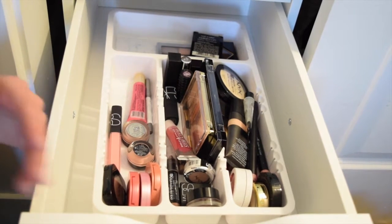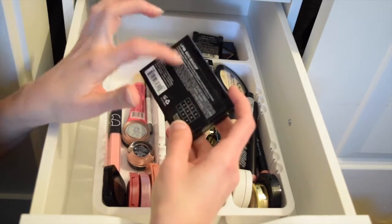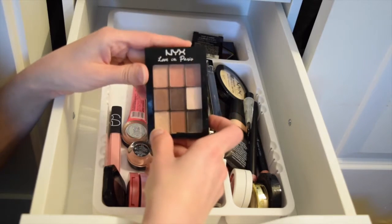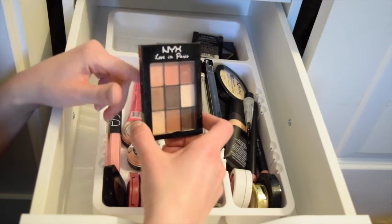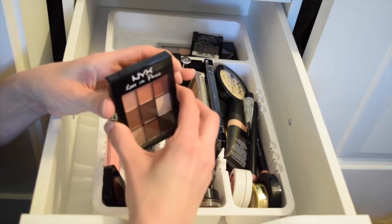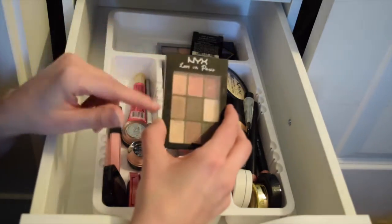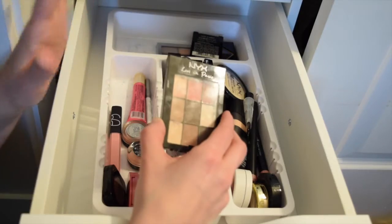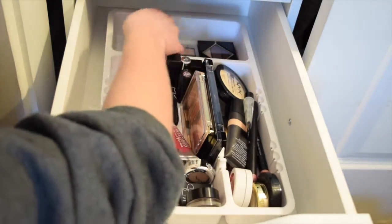And I did want to say that I am going to keep this NYX Love in Paris Marseille Fait Coupe. I just love this palette, and every time I pull it, I'm reminded of how much I love it. So I am going to keep it. I thought about getting rid of it because the colors are very similar to the chocolate palette, which I can show you in a minute. But I was like, you know what, I just love it, I'm going to keep it. So we're moving along.